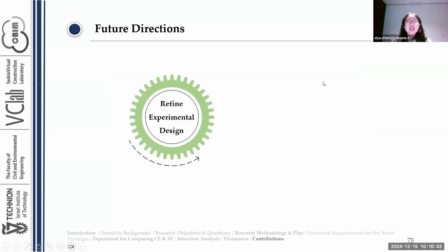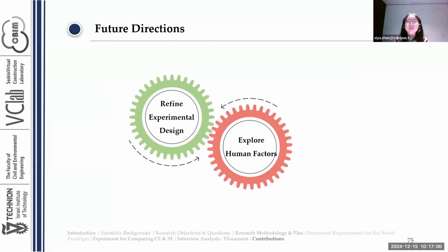Future direction. This research has already identified many barriers and factors affecting CE implementation. The future experiments can focus on the specific variables identified in this research to further push the boundary of advancing IDC. And it is also necessary to explore the human factors, because if we want to implement the CE processes, it's important to get people ready through education and training.